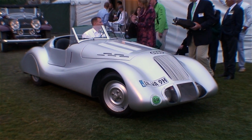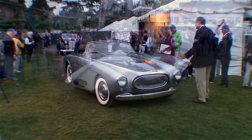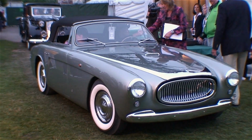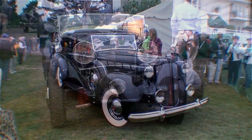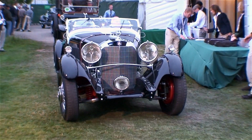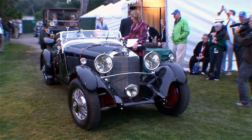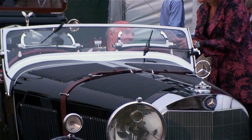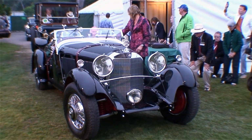Auto Union. Now this is a Vignale designed Cunningham. Big is the definition for this Packard. Now here is a very unique looking Mercedes. Oh, look at the red springs and everything underneath. That's kind of interesting. Note the windscreens behind the windshield. I mean, this is just a sporting looking car.